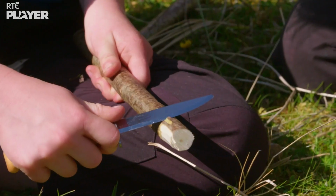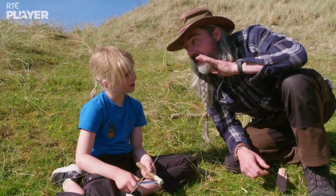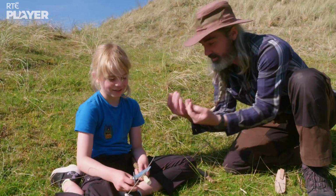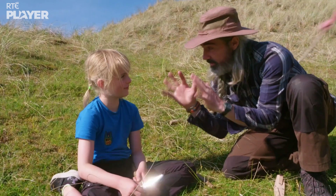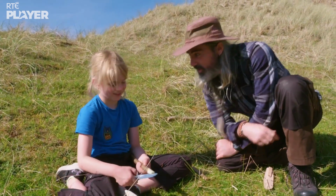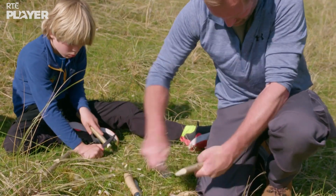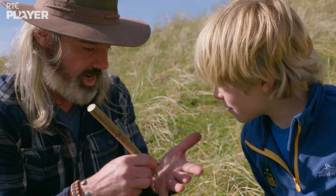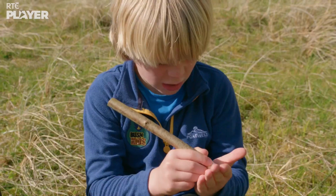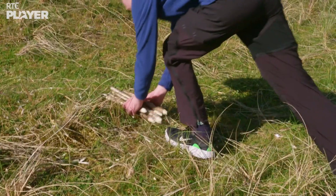Push. Perfection. I think we need about 12 pegs. Maybe. How many have we so far? One. Okay, well then we only need 11. This is very sharp. Okay, guys, got the pegs.